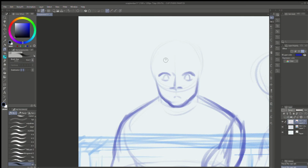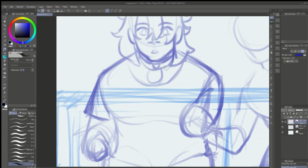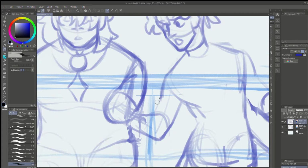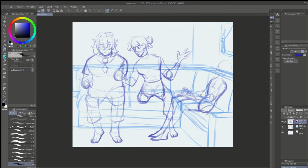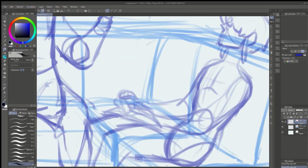So with day 11 and the prompt casual setting, we're back to the Masked Hunters trio, the Tachi trio, as I call them, Keigo, Yoko, and Yaman. And this drawing in particular, I did not like it. I've been running into a bit of an art block recently, and this is kind of the drawing that I started getting that art block with.